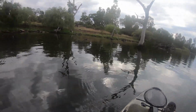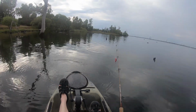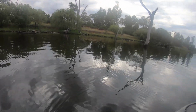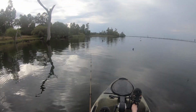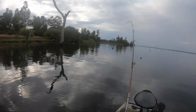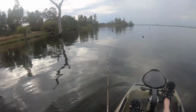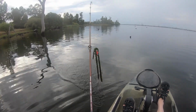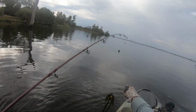I'll provide a little insight to my fishing style and what I'm doing. So if you look straight ahead, pretty much from here onwards is all reeds. And the problem with that is, I'll show you what happens actually. If I cast out here, I soon hit reeds. Look at that. That's not a fish, unfortunately. And this is what happens. The sea monster. I've caught about probably 100 of those, if not more.